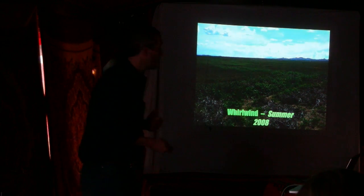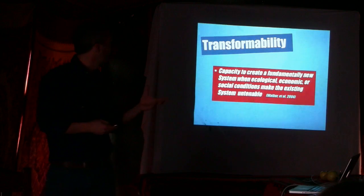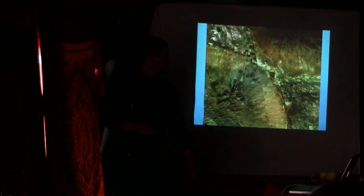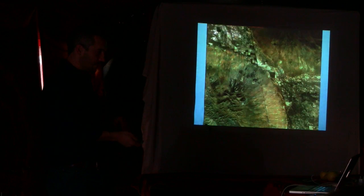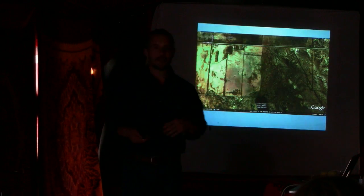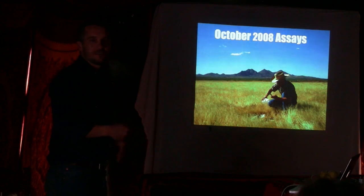So that takes us to the concept of transformability, also a concept in this resilience science, which is the capacity to create a fundamentally new system when ecological, economic, or social conditions make the existing system untenable. If we go back to the satellite view, this is Whirlwind down here, this giant bare patch in the landscape, before and afterwards. It's a little reduced. I'll go back and forth a couple times. Here's a closer-up example. Here's the farm. There's a lot of glare coming off from space, and then it gets much softer after, covered with grasses, as you can see from this one, which is a little closer scale than space.